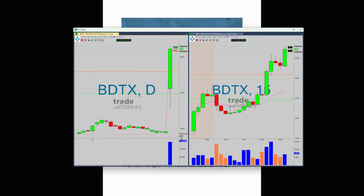BDTX. Now, this was not necessarily an easy one. BDTX had some news. I actually didn't think the news was that great. This is a bio and it was phase one results, stage one results. Typically, they pop up in the pre-market and then they fade. And in fact, that's exactly what it did. I actually was short this one and did okay in it.